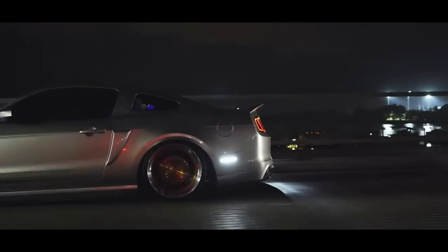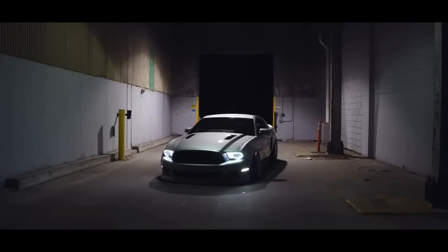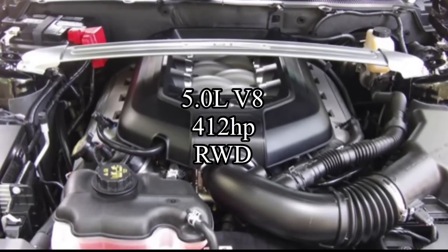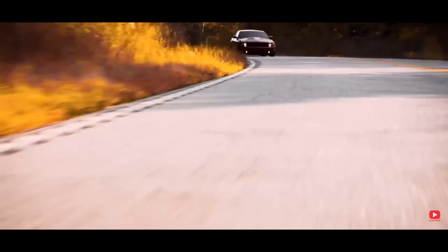I'm going to be honest, I've never been really the biggest Mustang fan. I never really think they look that great. But the S197, especially the facelift model, they're beautiful looking cars. They come with a 5 liter V8, making 412 horsepower, and they are rear-wheel drive. Obviously, that's pretty damn good. 412 horsepower in a rear-wheel drive car.